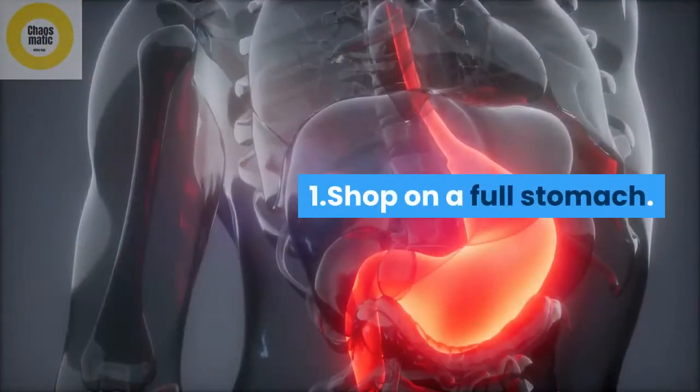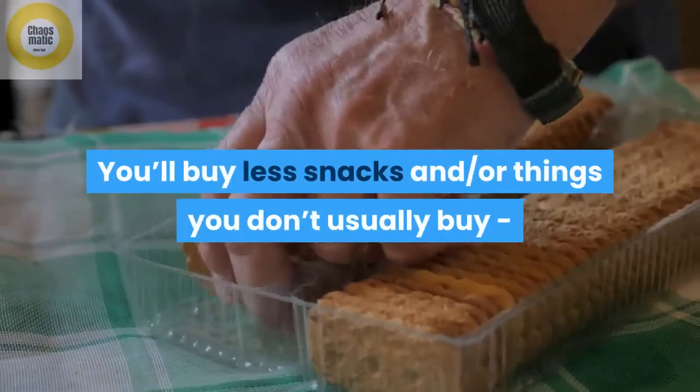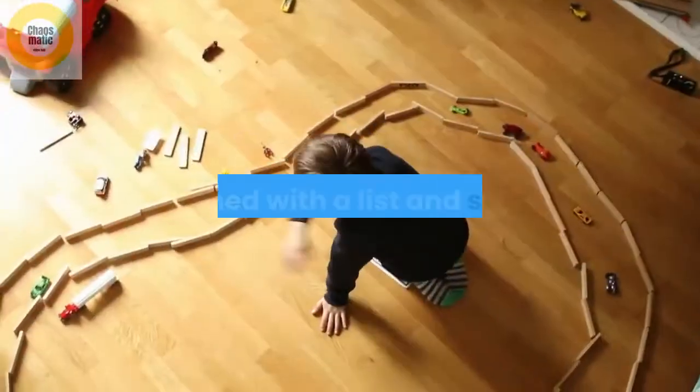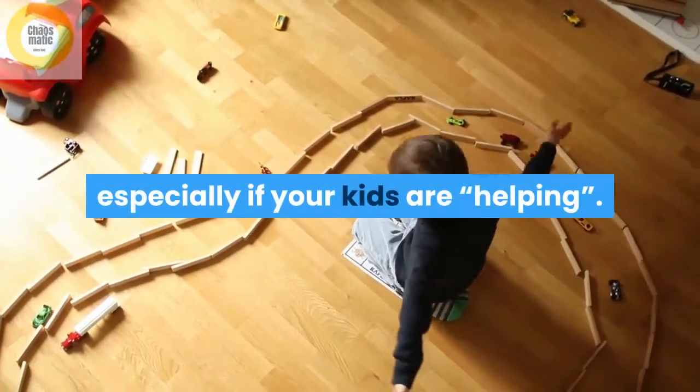1. Shop on a full stomach. You'll buy less snacks and/or things you don't usually buy, and only buy groceries, not gifts and all the extra stuff at the grocery store. 2. Go armed with a list and stick to it, especially if your kids are helping.